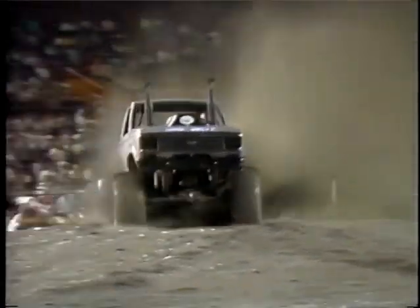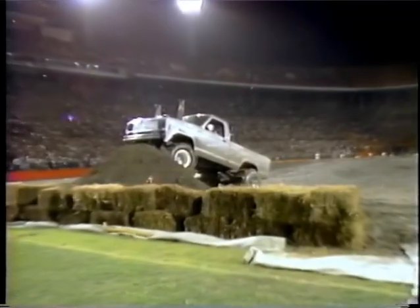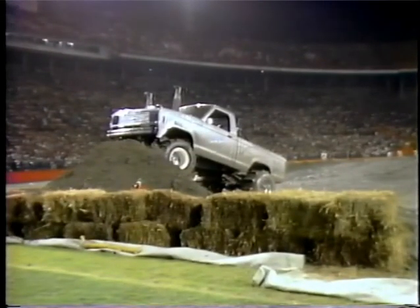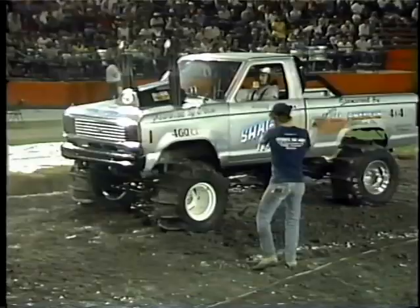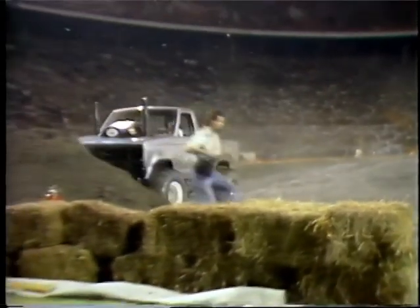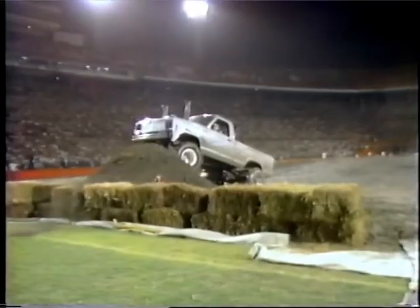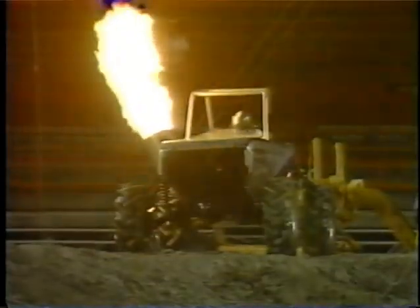Hot rod truck mud racing, fast, dangerous, and dirty. The Ford-powered Shag Nasty, looking all the way down the pit, working hard, hammer down in less than 3 seconds from start to finish, and look out, anything in its way. There's the flame out of one of the most unusual in the business, Dave Cook, and the Silver Eagle, the world's only jet-powered mud racer.